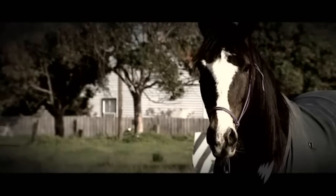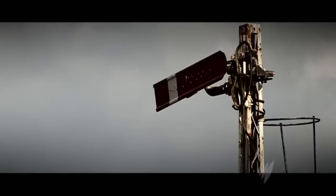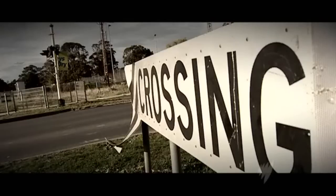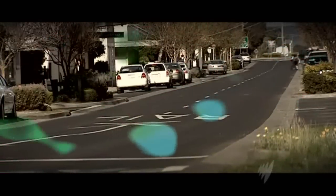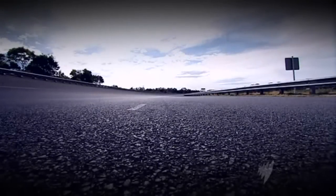For 40 years, the locals of Lang Lang have been hearing strange roaring sounds. Sharp squealing screams. And at night, seeing lights cross the horizon at incredible speeds. Outside of town, there's a top security facility that tests secret weapons, like Victoria's Area 51. But here, you won't find ET, just HSV.